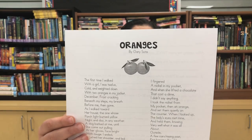And the students can predict what's happening or what's going to happen. And then there's a little sort of a surprise ending in this book if you've never read it, and it's really fun. So another thing that I like to read on my first day with the students is a poem by Gary Soto called Oranges, which is about a first time that he did something, which was in this case, the first time he walked with a girl. And it's a cute little poem.